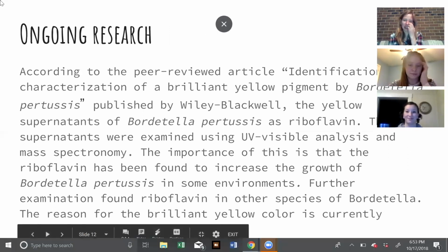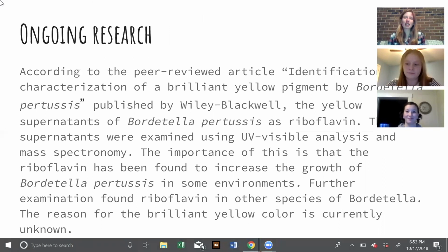All right, and as Megan mentioned, bacteria, microbes, they're always adapting and changing slightly. So ongoing research is continually important and very important. There is a research done that was published in a peer-reviewed article, Identification and Characterization of a Bright Yellow Pigment, Bordetella pertussis, published by Wiley Blackwell, and this was published within the last few years, so it's fairly recent.